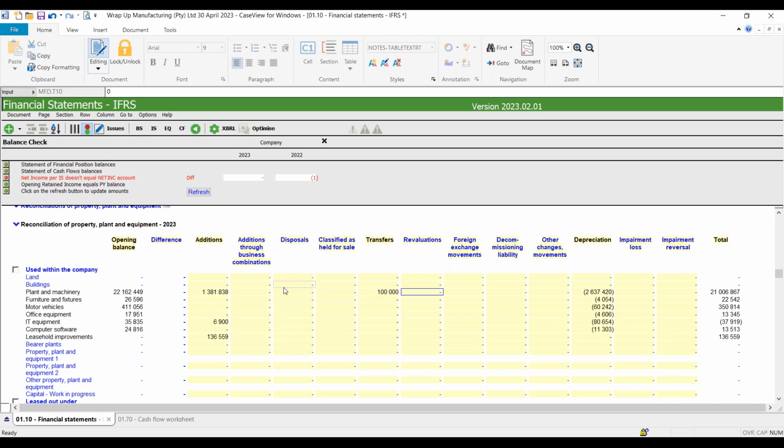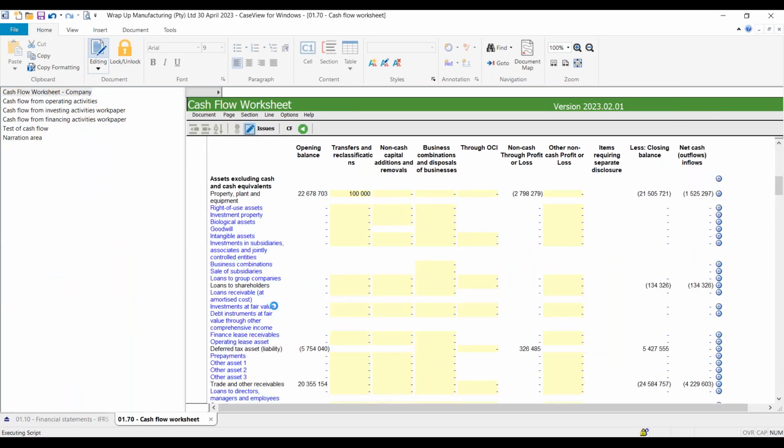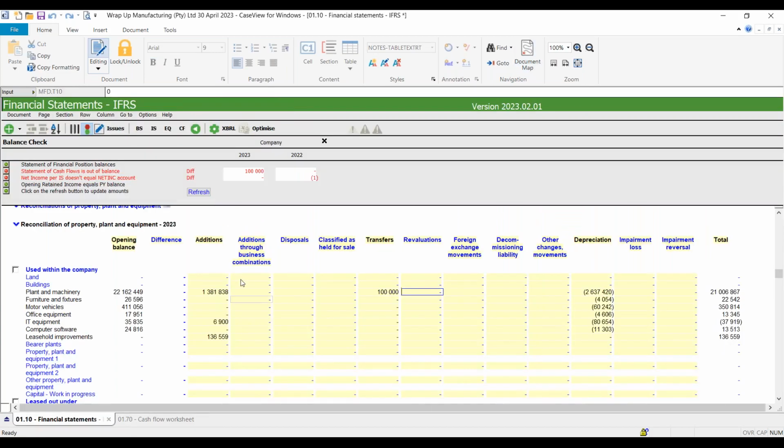And I just have made a change to my financial statement. So I need to click on the refresh button to make sure that my cash flow worksheet takes note of the change. And when you refresh, it automatically goes to the worksheet. I just want to show you in the financial statements that, do you see now our cash flow statement is no longer in balance? And this is now because there is a non-cash item that we haven't fully taken account of. So let's go look in the cash flow worksheet.